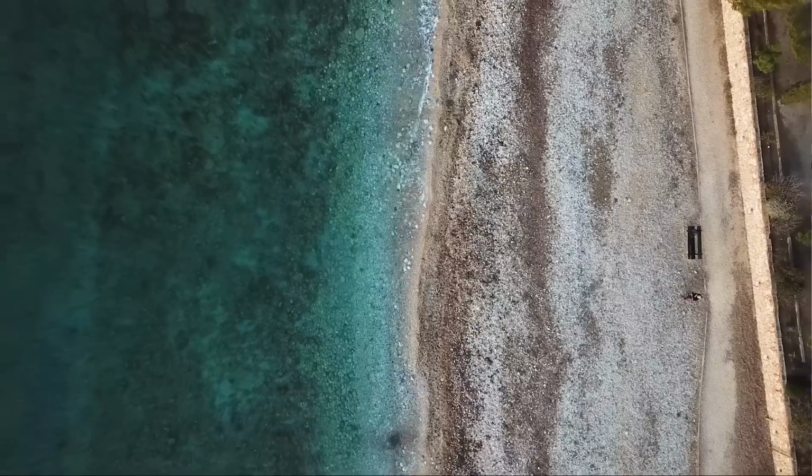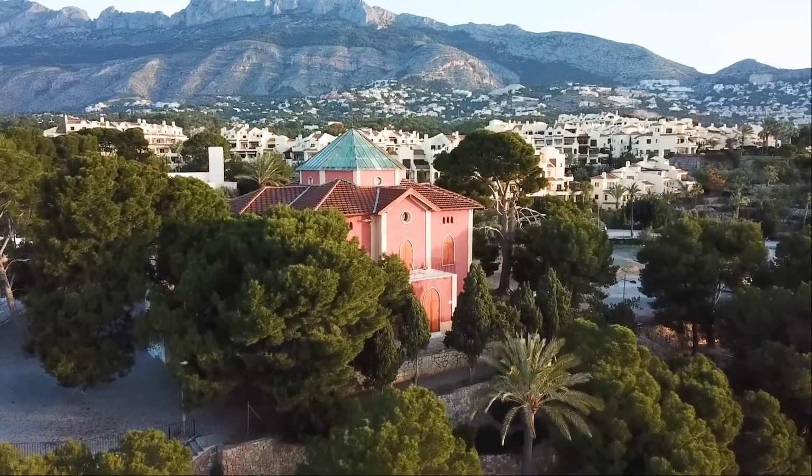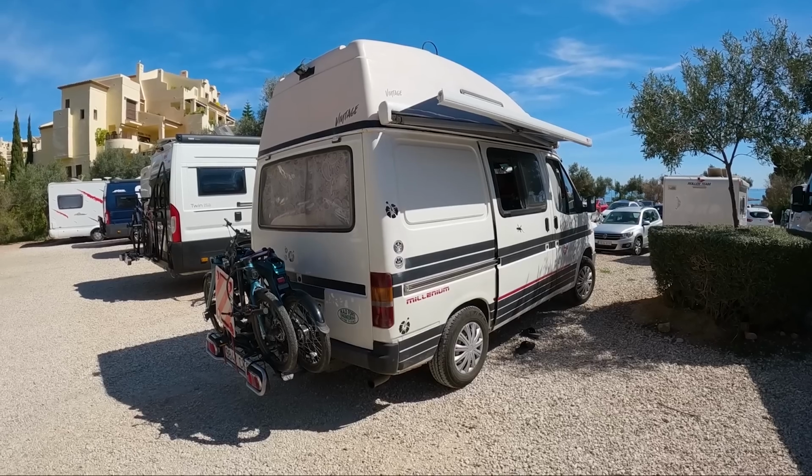There's restaurants. There's a nice little walkway along the back of the beach. There's like a little park area. Beautiful. So guys, didn't expect this sort of park up on the Costa Blanca. I know, like a free camping site. I think there'll be no overnight stays in this area pretty soon.